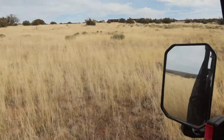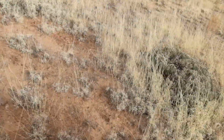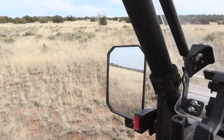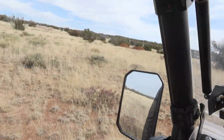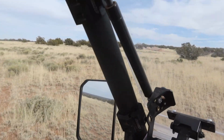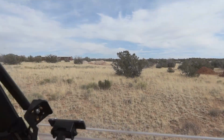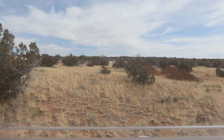Dang, I could dang near bale hay. See, these shoyas have got to go. Here's a little taller one, but they'll grow up, you know, multi-feet high if they get more water, which they do over by the New Mexico state line where the community well is. You get a lot more rain up there, and they've got some that are like 5 or 6 feet high.